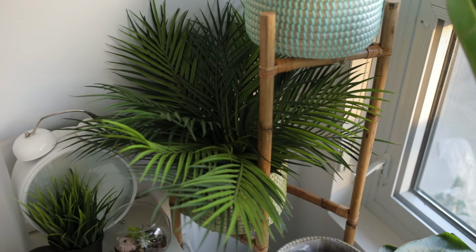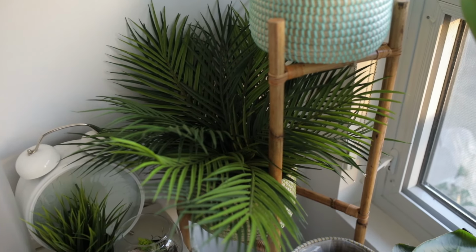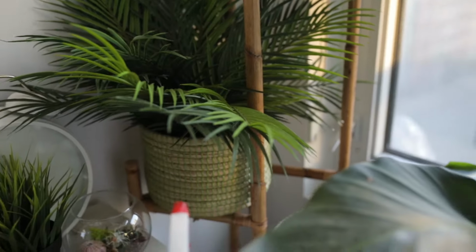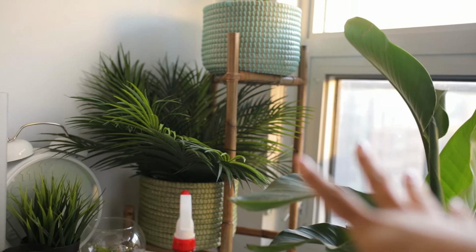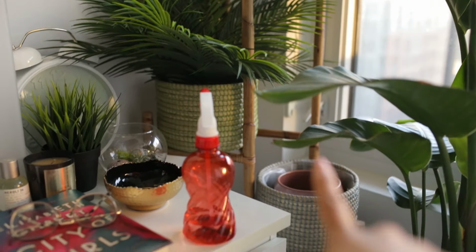This is a fake Boston fern. It kind of came with this little shelf installation that I got, so it just sits there. I may eventually remove it to make space for other plants since I acquire some new ones, but that one's empty there right now. This shelving system, I believe I got from HomeSense, and it was very affordable. I actually got a lot of my plant pots from HomeSense. Definitely do not sleep on that if you guys are looking for plant pots.